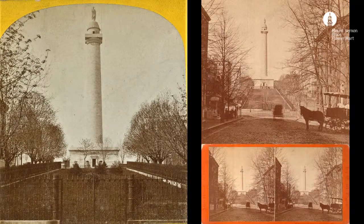There are a lot of planned moments in Mount Vernon Place and its landscape and garden history. And then there are some things that clearly weren't planned and they didn't realize what would happen in the future.